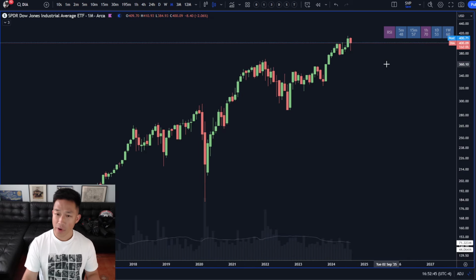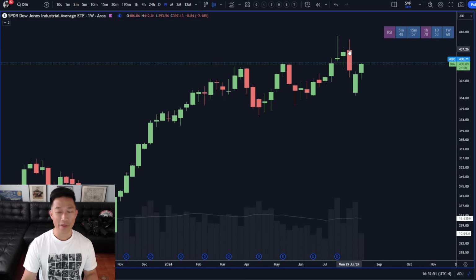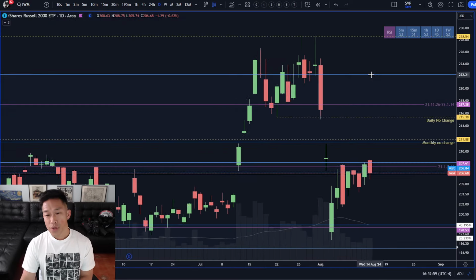It's very similar, right? As long as you're holding over the 2021 high, no problem. Bigger picture, potential monthly higher low, weekly time frame, looking for a lower high, starting to make space for a higher low over 384.93. Okay, moving on to the small caps here.